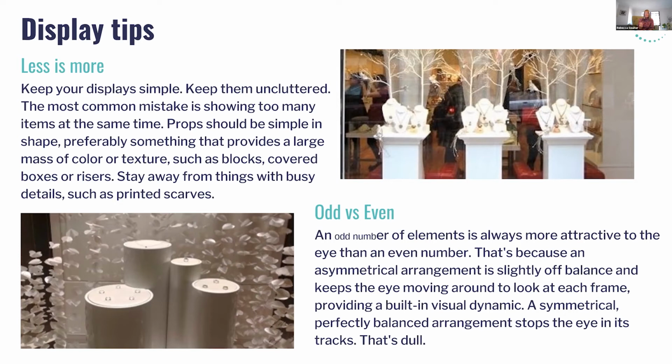So stay away from things that can be too busy. If your product is busy, you don't want to have a busy display. Odds versus evens. An odd number is always more attracting to your customer than an even number. So with your odd versus even, you can still do the mirror image. If you cut a line straight through the middle of your three, you will have an even on either side.